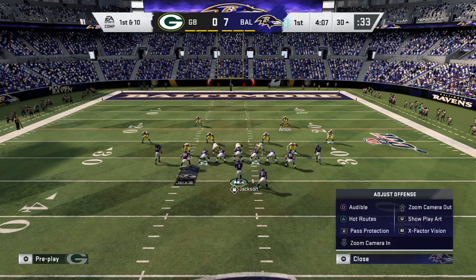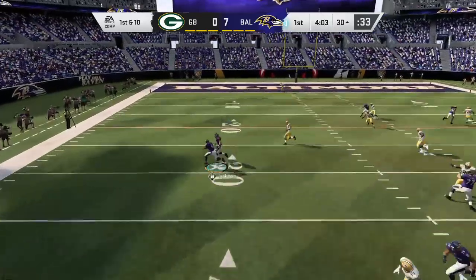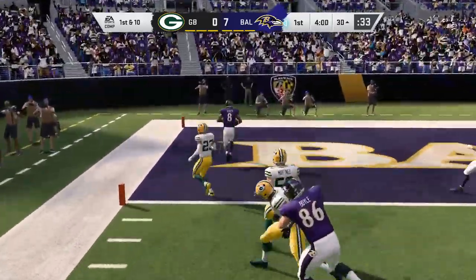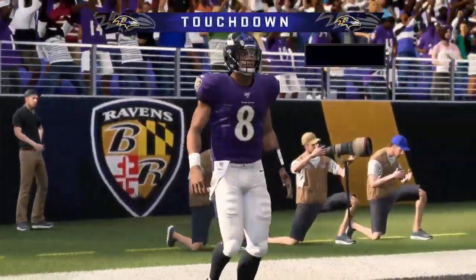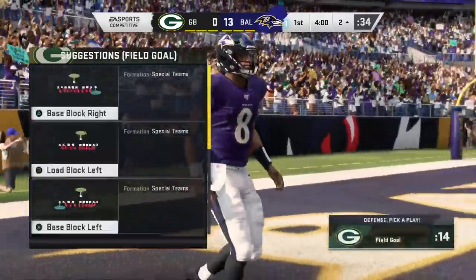Tucker now to kick it away following the touchdown. That'll be taken in the end zone. And no run back here. This will be a touchback, and it comes out to the 25-yard line. The Green Bay offense now about ready to take possession here.